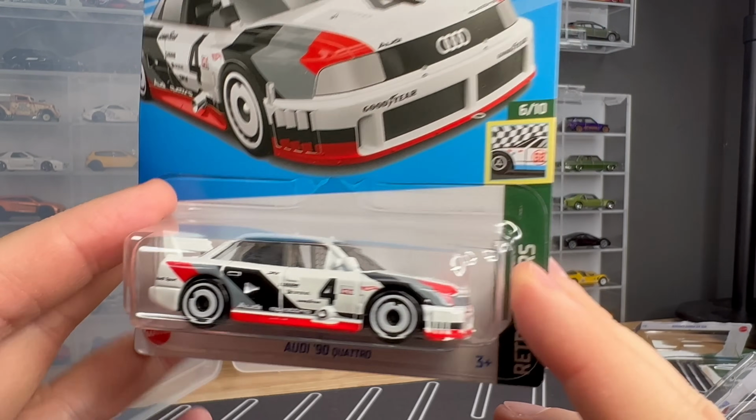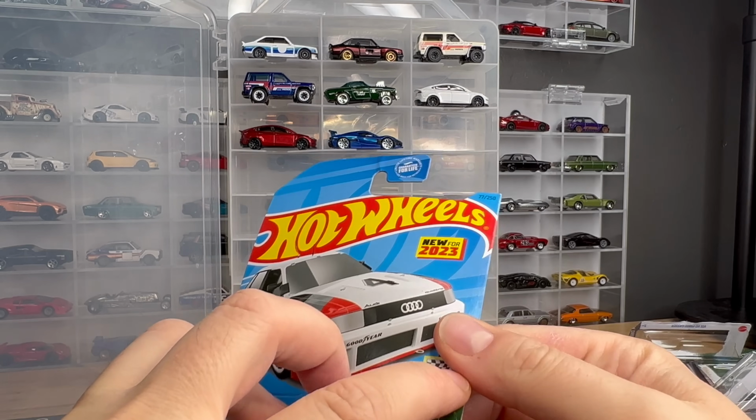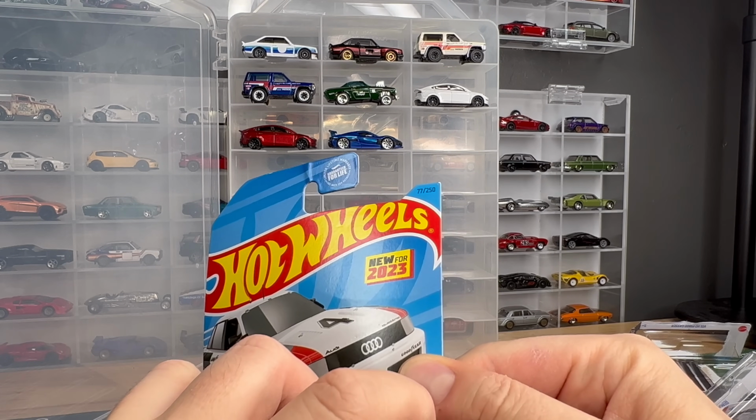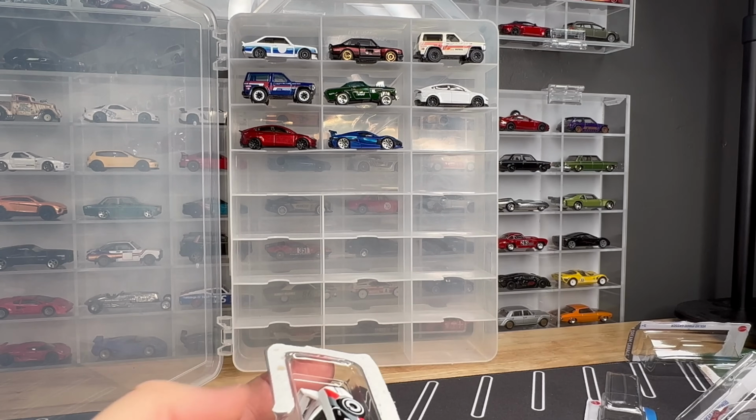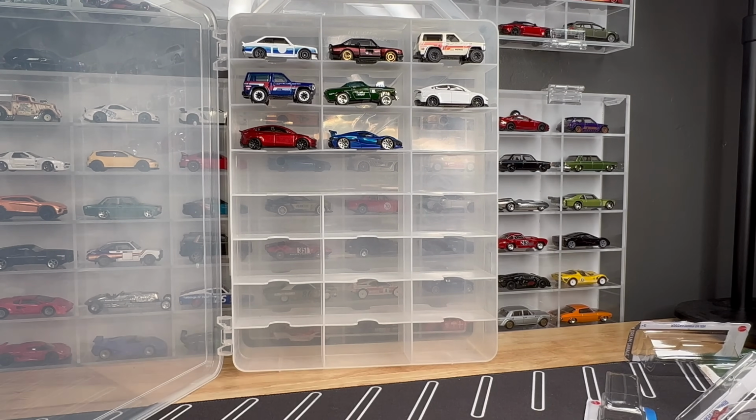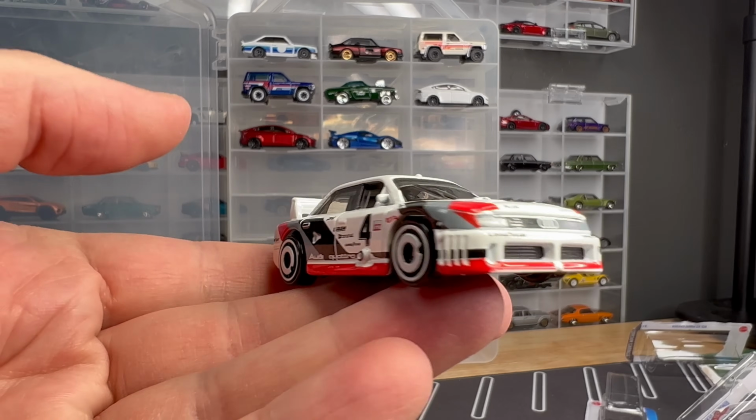Seeing this car done got a lot of people excited, and a lot of comments. So I hope this goes premium. I hope it does too. Whether or not it will, I don't know. It seems like a logical candidate, doesn't it? But let's have a look at this one.